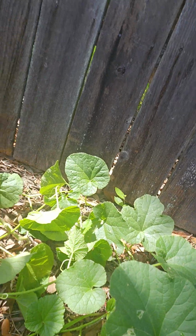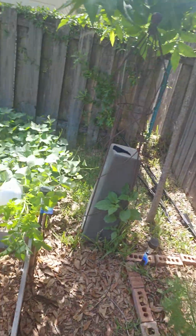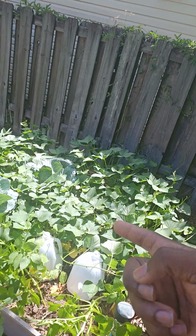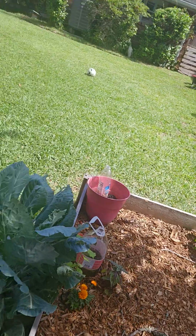But oftentimes I see wasps in my garden. A lot of times the wasps are flying over here by the cabbage. But they don't do anything. They don't try to sting me, surprisingly.